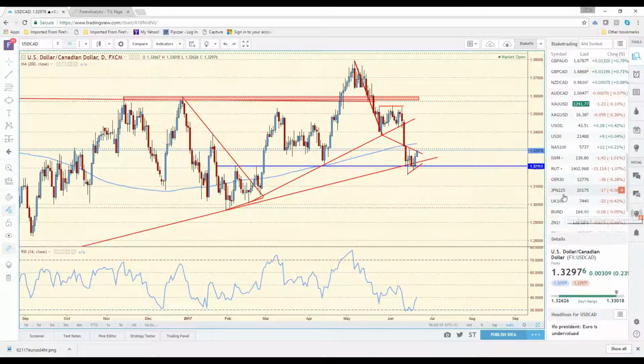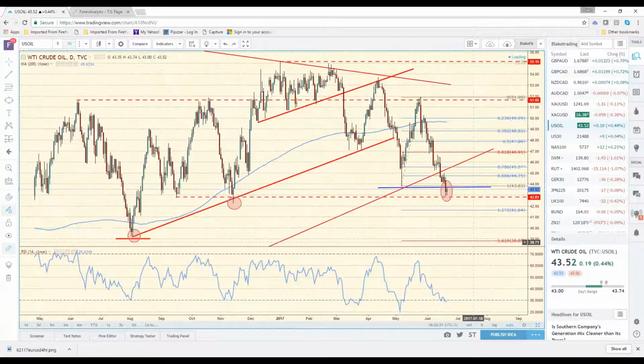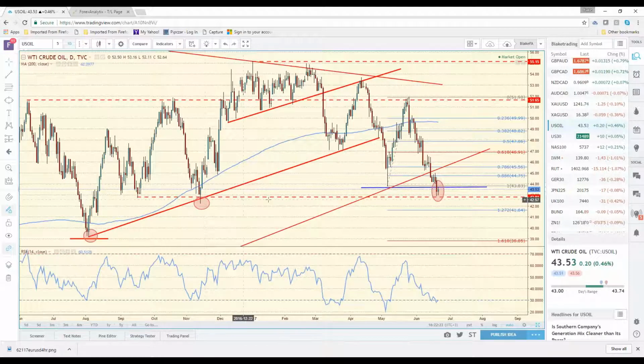Crude oil has taken an absolute beating, and let me go to crude. We have crude oil inventories today as well. If you look, crude's taken an absolute beating. We're near a lot of support where a lot of spike lows are. There is a risk that crude puts in a false breakdown and rallies.